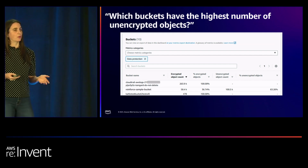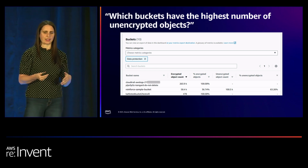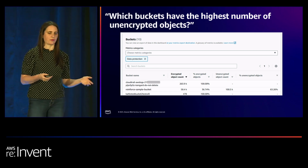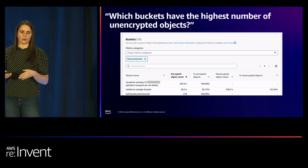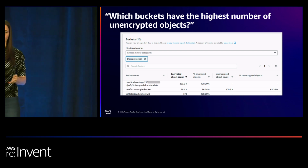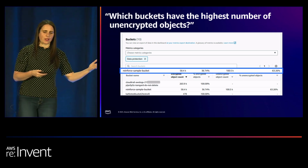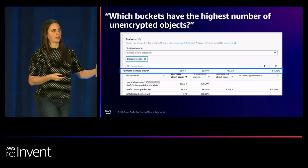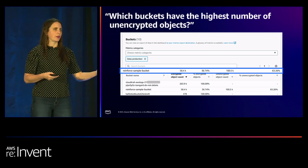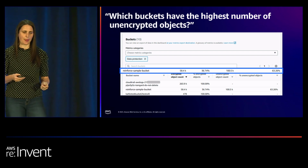So you might be interested in which buckets have unencrypted data. With Storage Lens, you can pinpoint the buckets that have unencrypted data or an incorrect configuration on the bucket. So here the encrypted bytes include any type of SSE encryption that you may have enabled on the bucket. And here's an example bucket that has hundreds of thousands of unencrypted objects, which is 63% of the bucket's contents, which the owner may want to address here depending on their business's requirements.